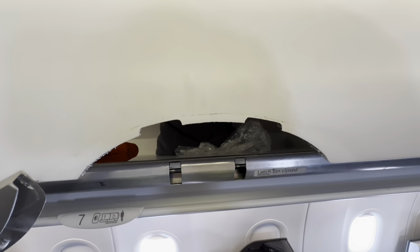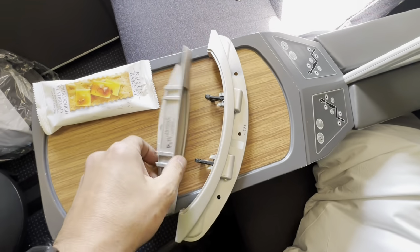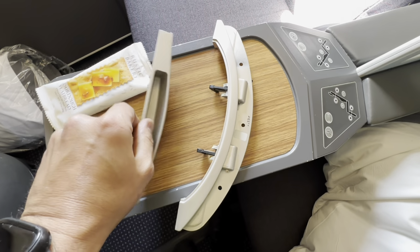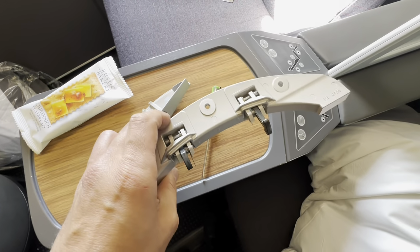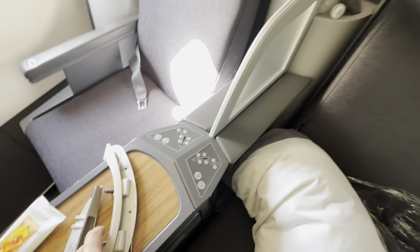That's not supposed to be like that. What's wrong with it? Somebody decided to pull a little too hard. It's all right, we got the parts. It's on its way. Just held on by three screws.